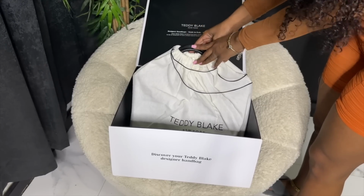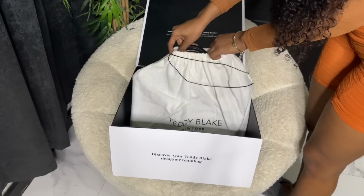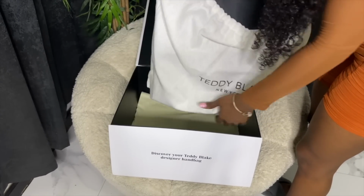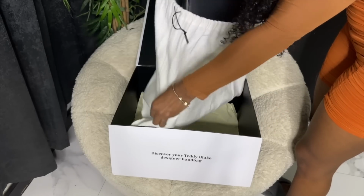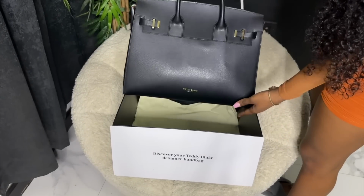We're almost at the main event. Already you guys can see that it's a black bag, right? Because I'm a classic girl, I'm gonna go with something that's classic. So let's get into it. Now this bag is supposed to truly be made in Italy. Guys, pause. Look at it. Oh my God.